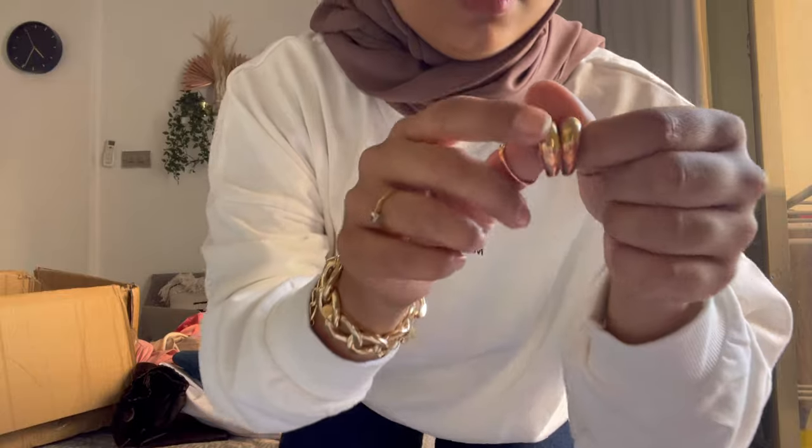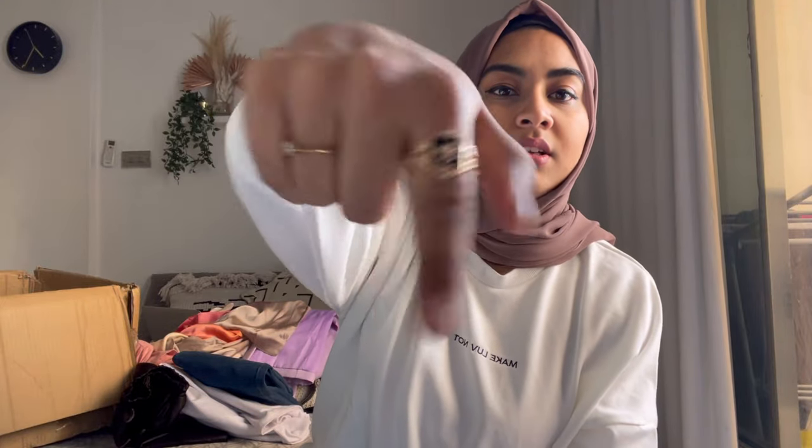But look at these rings. I love these rings. I mean, the color has changed quite a lot. But I don't know if I can get them cleaned or something, but they're really minimalist and really cute. I really like them. Also, this is my favorite ring, this one. It's got this little bee on it. It's really cute. I love it. But yeah, their jewelry is quite nice. It's quite decent.